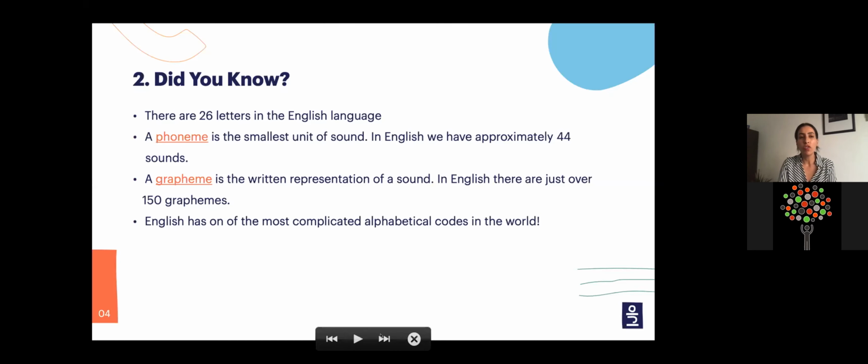So just to start off with some vocabulary. Now, English has one of the most complicated alphabetical codes in the world. I say one of, in fact, it's arguably the most complicated alphabetical code in the world. Linguists argue that. And that's why we start at a nursery level, not with jumping into phonics, not with jumping into the letters, but by developing their ability to hear the sounds in the English language.